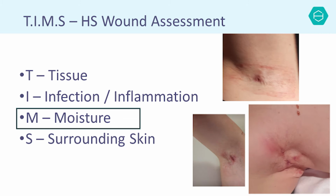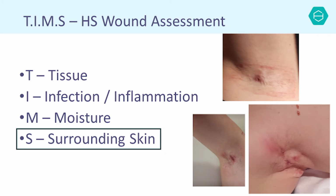And then the final one, S, your surrounding skin. Again, that can be damaged by the amount of protein that's in the exudate. It can burn it, it can cause that itching effect, which really does affect anybody that has lots of exudate around a wound. And especially it goes hand in hand with the inflammation around it. So it's a matter of protecting that surrounding skin. You can protect that surrounding skin with good barrier creams, good moisturizers.